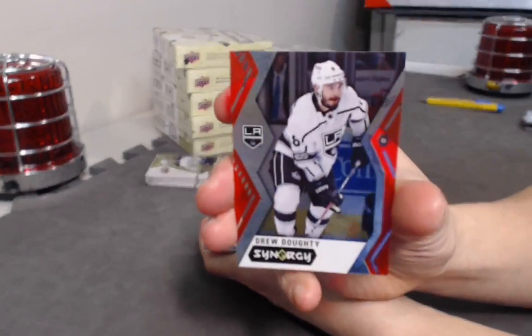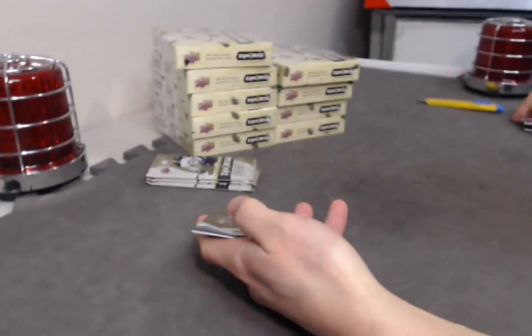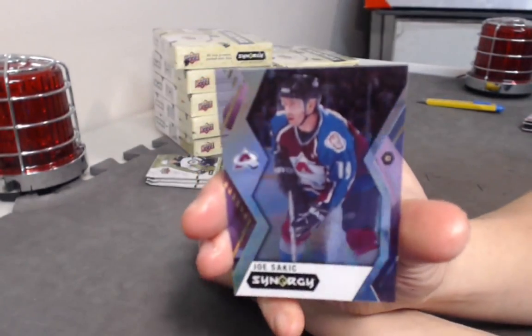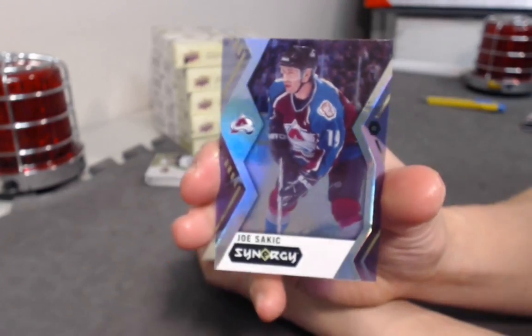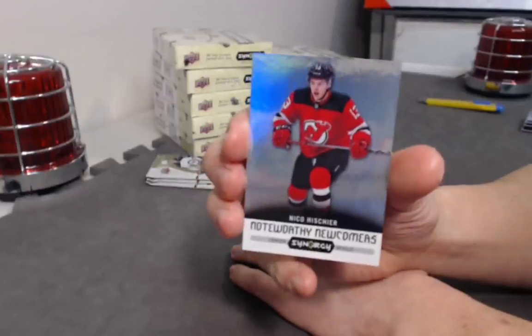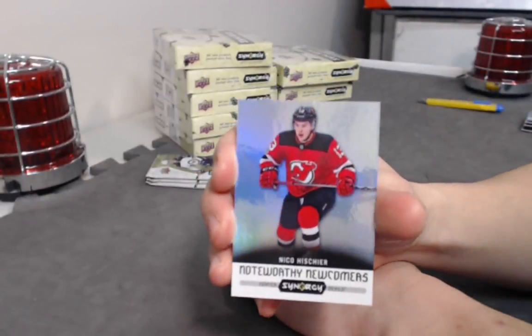All right, we'll start off with a Drew Doughty. Red, no bounty. Oh, there. Purple, Joe Sakic. Purple variation. It's pretty hard to hit, those purple variations. And a Nico Hischier. Noteworthy newcomers.